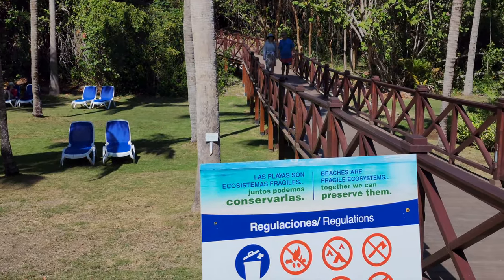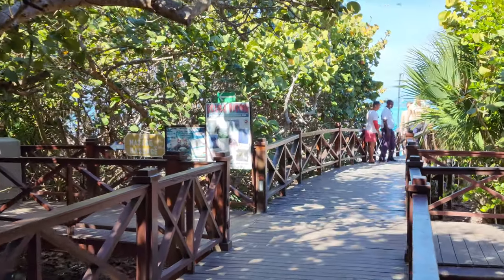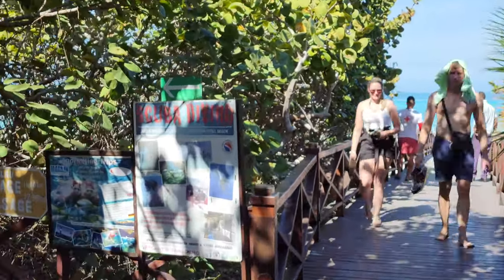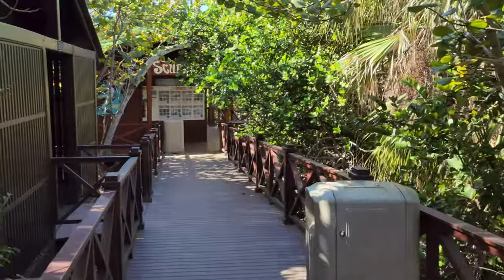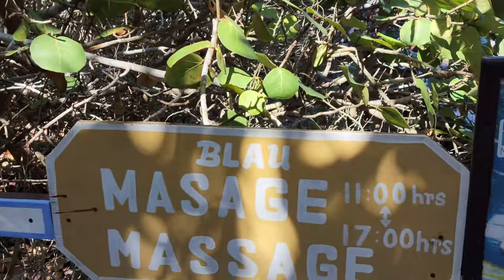Let's walk across the bridge and take a look at the beach. And as you get closer to the beach, you're going to come across the 24-hour bar and massage area. If you want to book a massage and excursions and stuff, you can do that right over here. And you can talk to them right there. There's the hours of the massage.